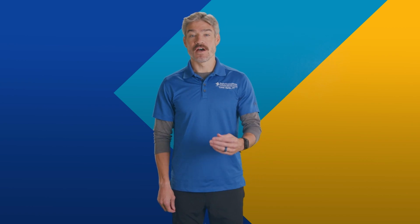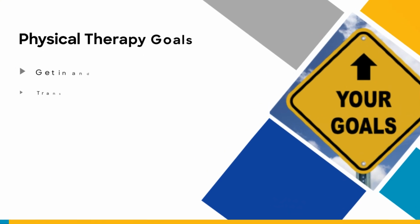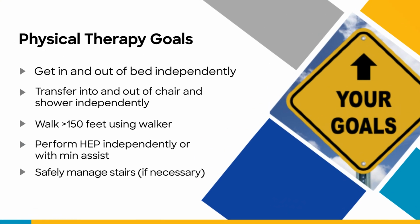Another thing that we're going to evaluate while you're in the hospital is your ambulation. We want to make sure that you can walk more than 150 feet using a walker. This is not a random number, it's what we consider a household distance. And honestly, a lot of our patients walk 300 to 400 feet easily before they leave to discharge home.